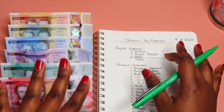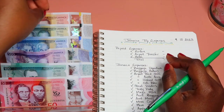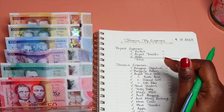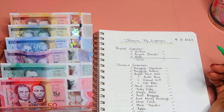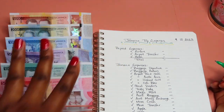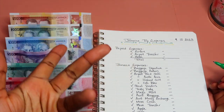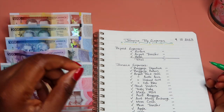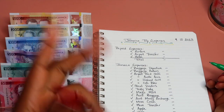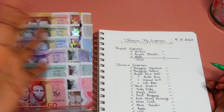Hey, do y'all like these? These are all the different denominations of money in Jamaica. Look at them, they're multicolored, and I thought it would be cute, since we're talking about my Jamaica trip and how much I spent on my dollar bills, to have them here representing their country. On these dollar bills, they have prime ministers and our national heroes. So, just a fun fact for you guys that are watching.